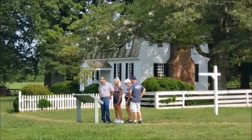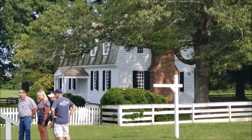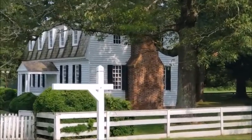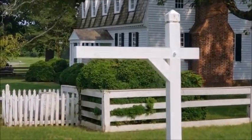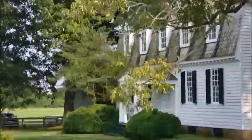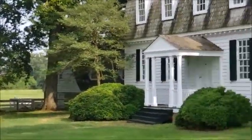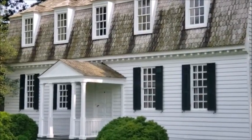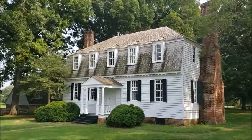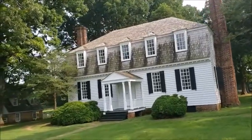This little house right here behind these folks is called Moore House, and that is where the British actually surrendered to the French General Lafayette and the American General George Washington. So this is it right here. This was the beginning of the United States of America's story in terms of us not being under British control anymore. So right here in this little house, which they have kept in good shape for so many years, George Washington accepted the surrender with honors from General Cornwallis, the British general.